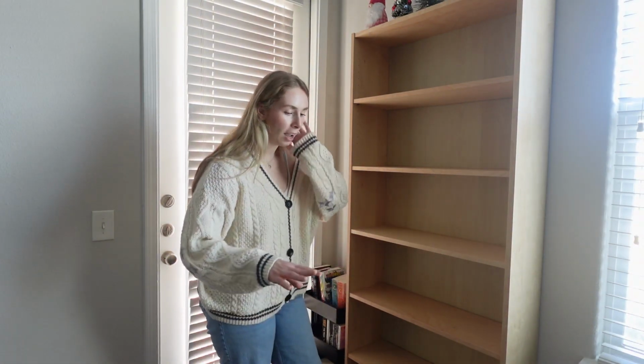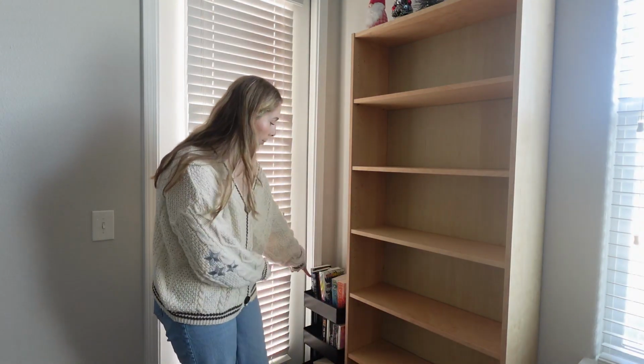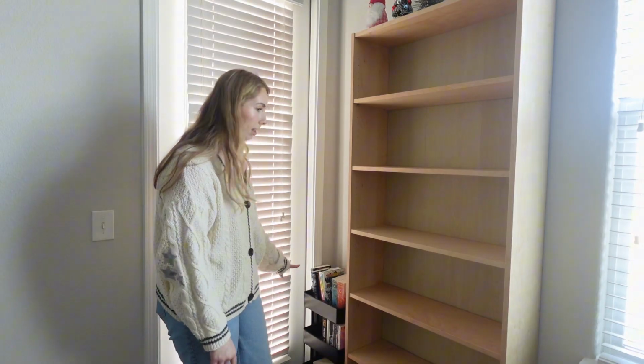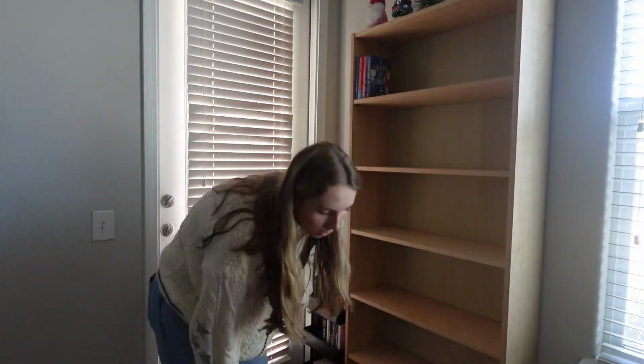So as I do this, I am seeing some that I haven't read that are gonna need to go over here. We're probably gonna like redo my TBR cart last, so we'll get to that. But yeah, I'm just gonna time lapse this because there's no need, and I'm gonna do a tour at the end.